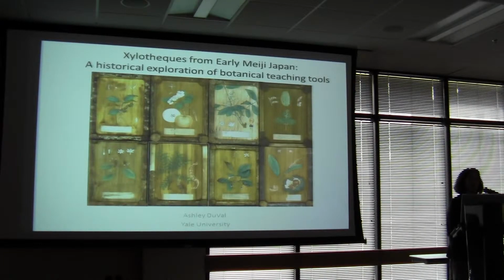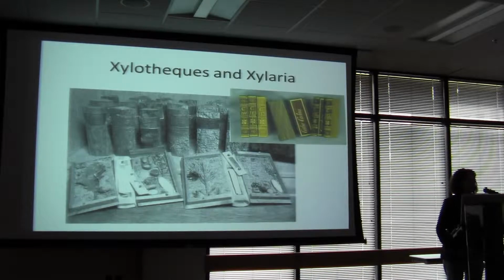I'm going to be sharing with you guys some results from a little bit of exploratory research I've been doing over the past couple of years on a very unusual but very rewarding subject. We've been looking at xylotheques from early Meiji Japan, this set of wood blocks that you see here. Now, many of you are probably wondering to begin with, what is a xylotheque?